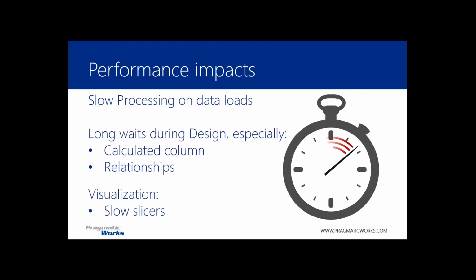During design, in my particular case where I was working with some tables that I'm going to demonstrate, I noticed that as I created new calculated columns within my tables, those were taking a very long time to complete the calculations and save them back to the table for each calculation that I make. Also, you can notice when you're starting to have performance issues that relationships and the management of relationships can take a long time.